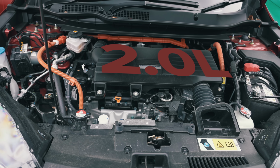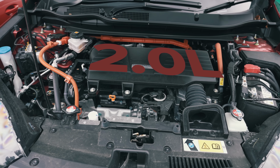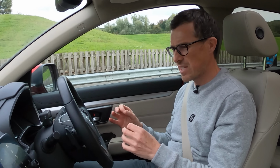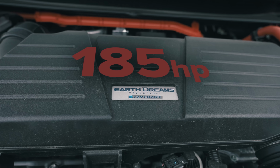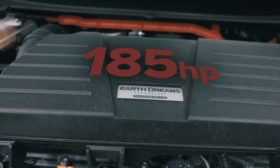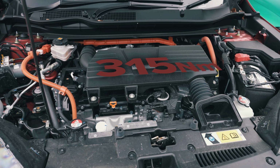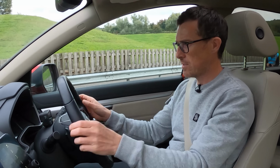This Honda CR-V has a 2-litre naturally aspirated petrol engine mated to an electric motor, and it drives all 4 wheels via a single-speed gearbox. It's quite a strange setup how it all operates. Combined power output is estimated at 185 horsepower, and the torque is 315 Nm. 0 to 60 is supposed to take 9.2 seconds. Let's see what it really does. Here we go, come on.